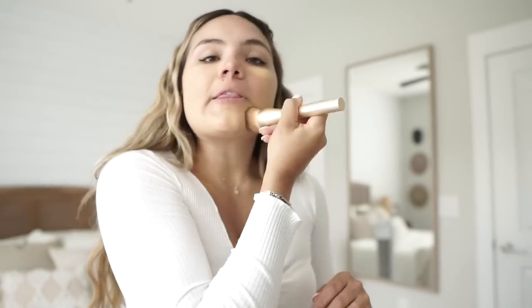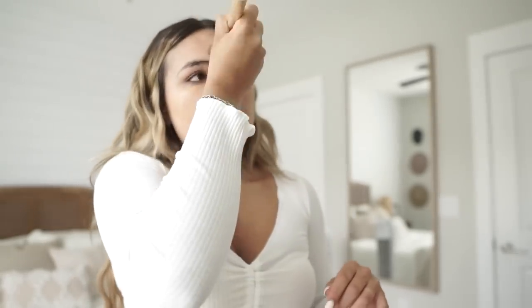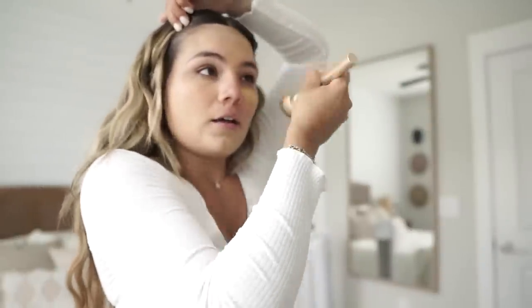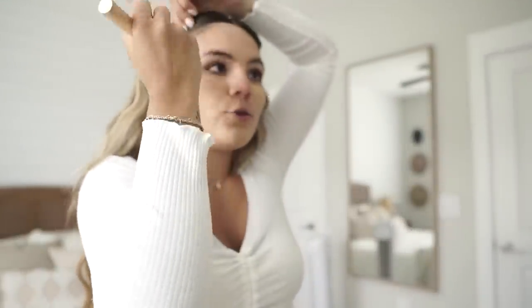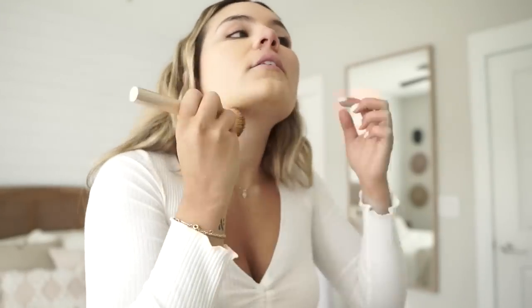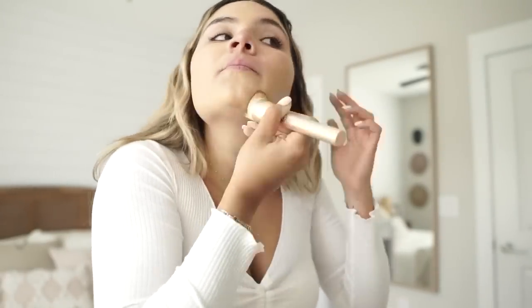Does anyone remember when the Sigma brush sets were literally so popular? Because I certainly remember, because I wanted it so bad. I asked for it forever, and then when I was in high school, I think, I asked for it for Christmas, and I ended up getting it for Christmas. It was like the best day ever.